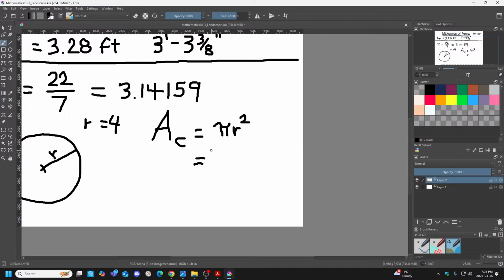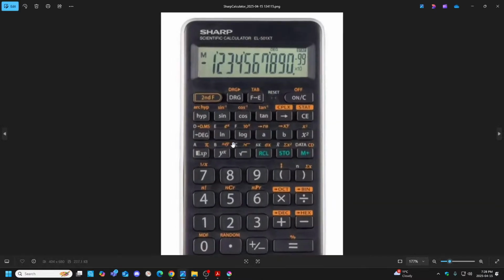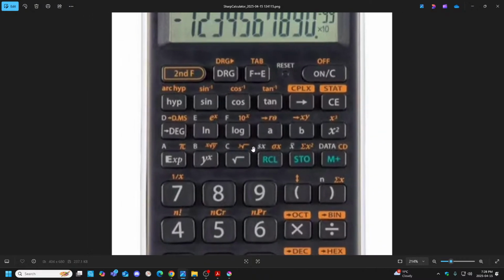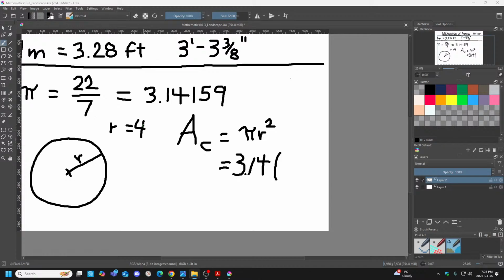So pi being 3.14, again, you're going to use the button on your calculator that I showed you. Right there. Okay, if you don't have this exact calculator, you just have to look for it. Again, to access it, use the second function button. Okay, so substitute 4 because r equals 4.